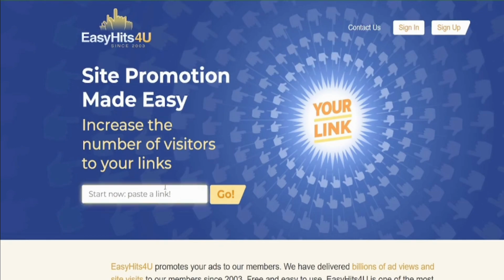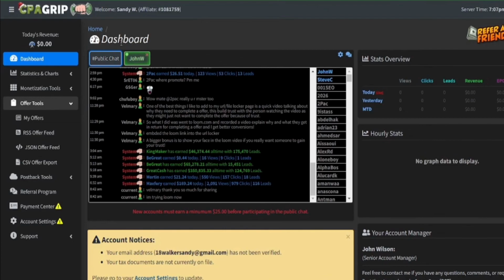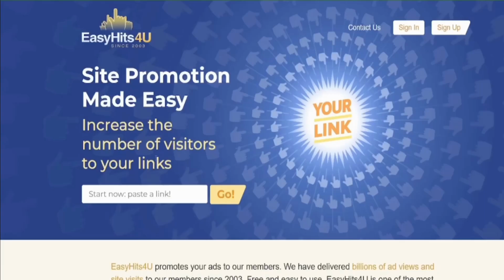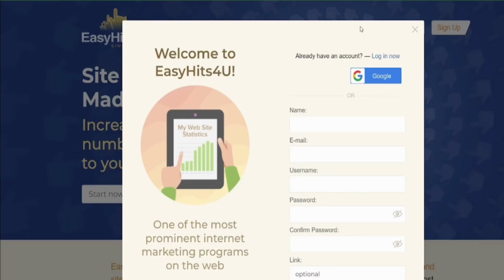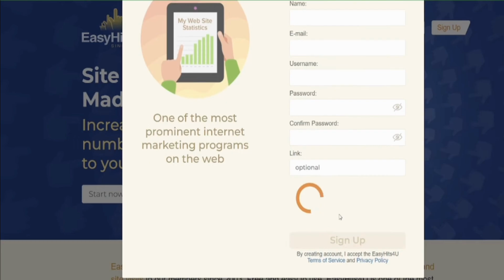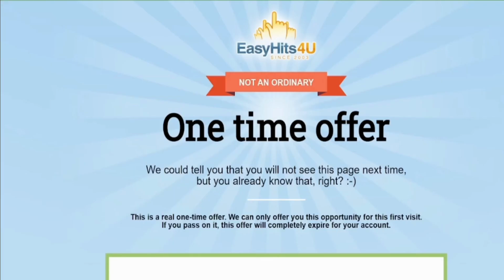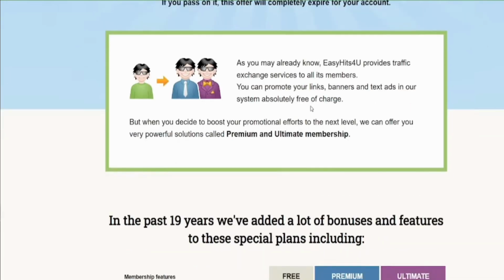You need to put your link here, so return to the CPA, copy this URL, enter your link here, and then click go. The next step is to register for this free ad option. I'll simply fill out this information and click sign up after you scroll down and select no thanks. Just let me in. We need to finish the ad. You can see that there is the link. This is the link that you will utilize.